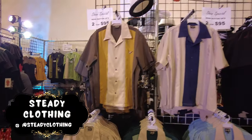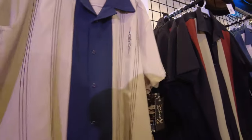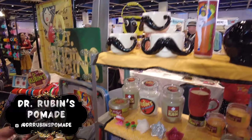I love these shirts. I actually own a few of them myself. Very classic 40s to 60s vintage bowling style shirts. I just love the colorations that they use, and they put little icons on the chest. Very comfortable too. Very nice. Well, Paige and Dr. Rubens. And speaking of him, here he is.